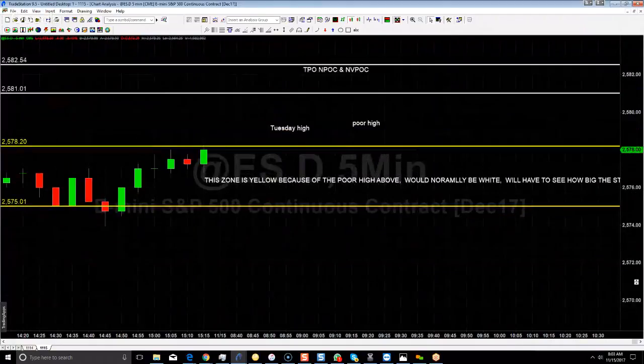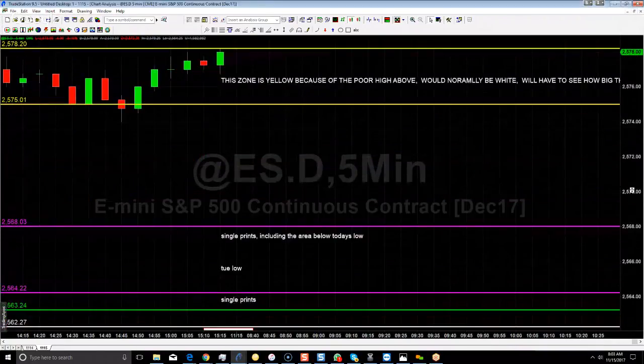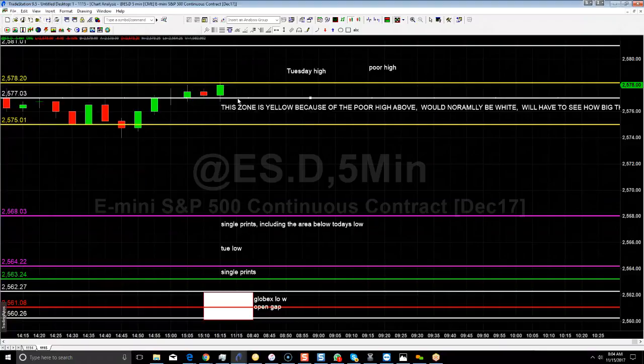Globex high and low. I believe the white zone held last night. 25.62 is Globex low. I'm not going to put another line there. I'm just going to mark it off as Globex low. I still expect a response there. I'm going to talk about that in a second. And then Globex high came in at 25.76, 77. I think we pretty much opened there. So the blue line is Globex high. I just marked off Globex low.